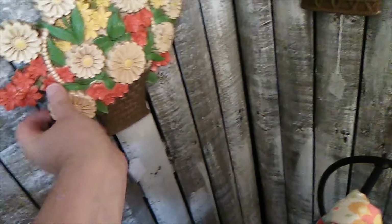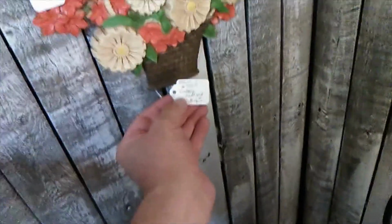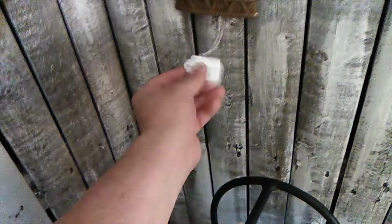See if I can hang that back up right. And I'll turn that over. $4 a piece, I believe. So I don't know. What do you think?